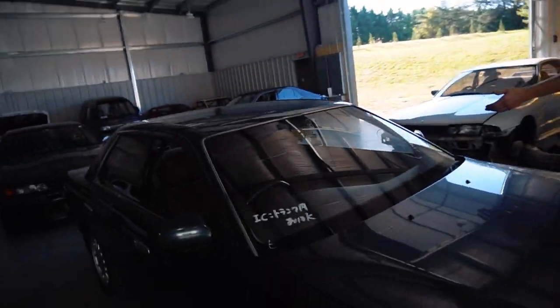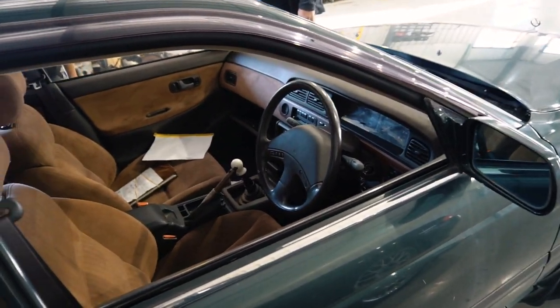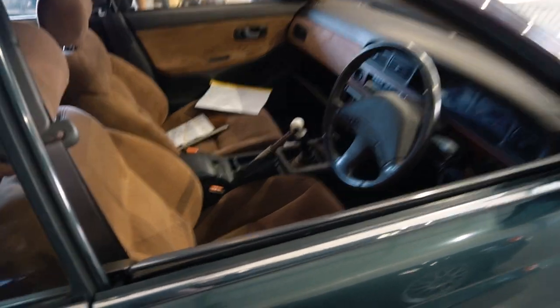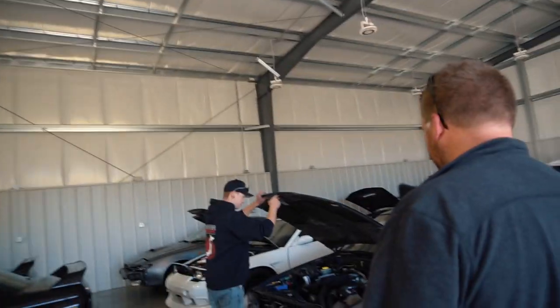Nah, I don't know. You looked right at it! That shift knob? It's a manual. Are they not usually manual? No, well, see, I didn't know that. See, look. Oh, yeah, somebody cut it out. Yeah. So what's next?